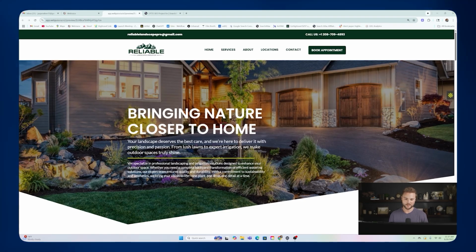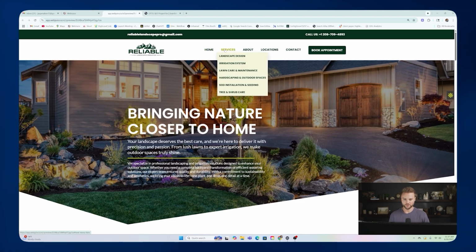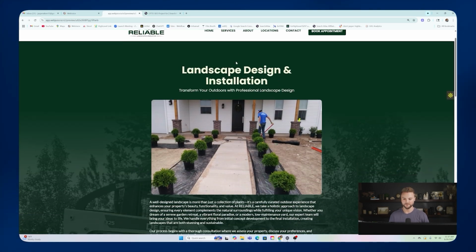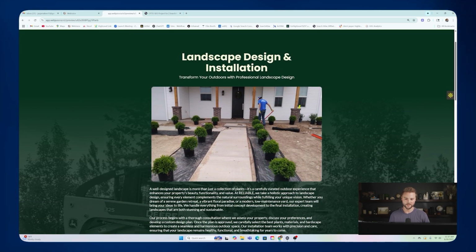I'm going to show you guys how to structure the pages on every smart website. This is an example of one that we built out. You'll notice we've got the home page, we've got this services tab here, and underneath the services tab, we have all these different pages. We've got landscape design, irrigation systems, lawn care and maintenance. If I click on one of these, this is a page specifically dedicated to landscape design and installation.